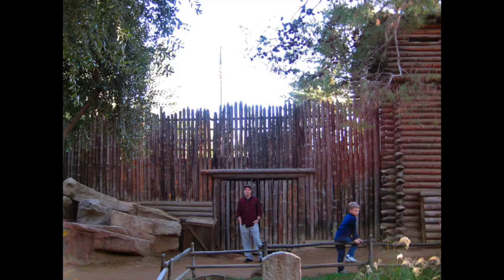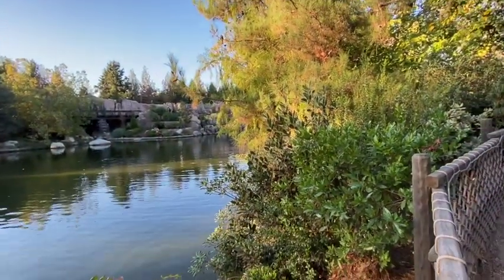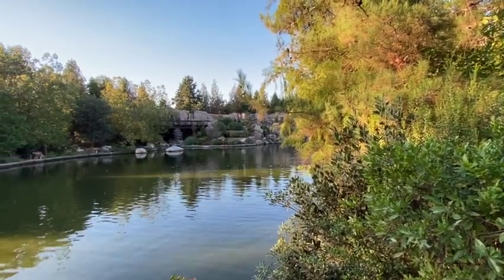So I'm gonna see if I can find all those old pictures we have of the back of the fort here. And they used to have a graveyard here. And then pretty much you didn't go any further anyway. You can see how much they shortened the island. That's where the train goes now.